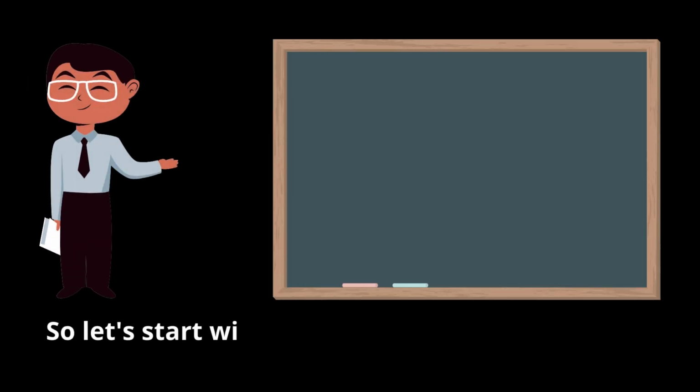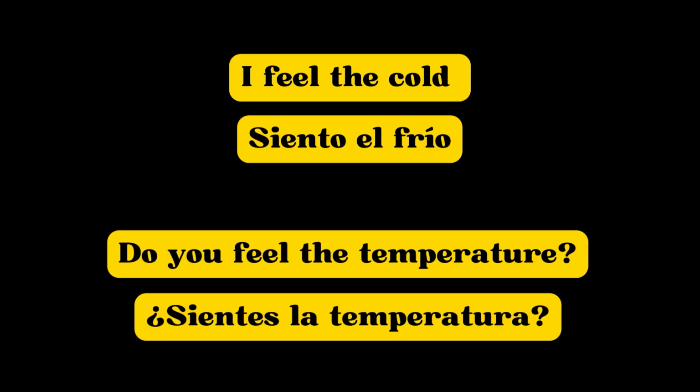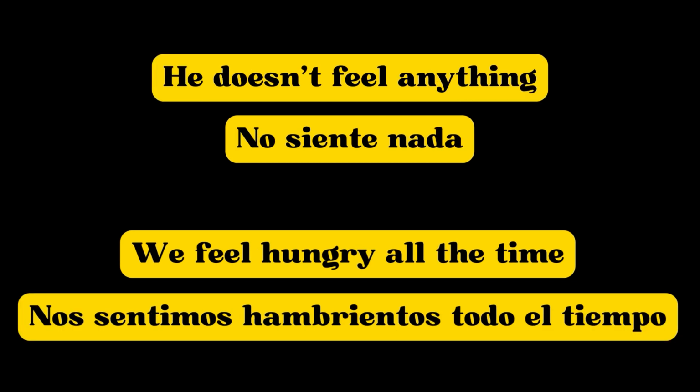So let's start with the examples and vocabulary. I feel the cold. Siento el frío. Do you feel the temperature? ¿Sientes la temperatura? He doesn't feel anything. No siente nada.